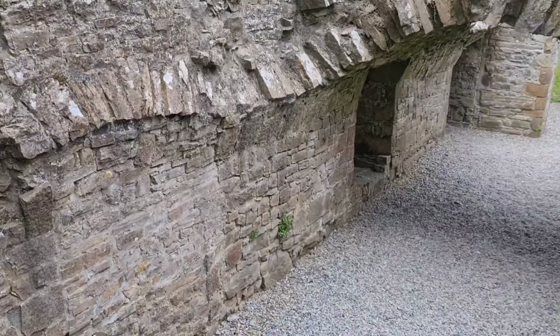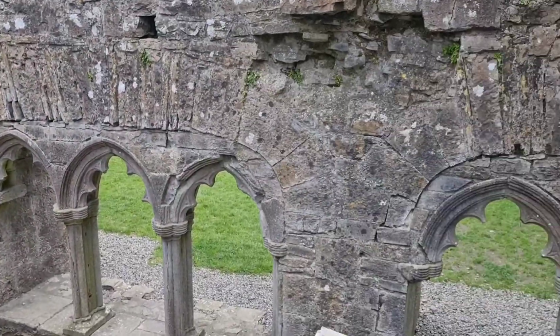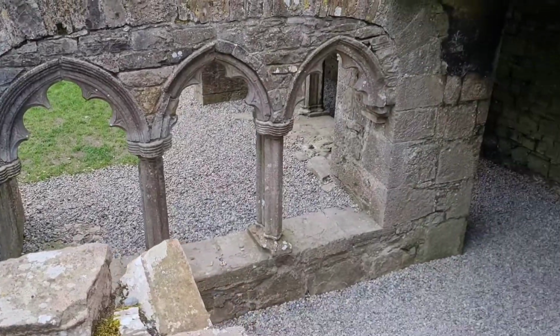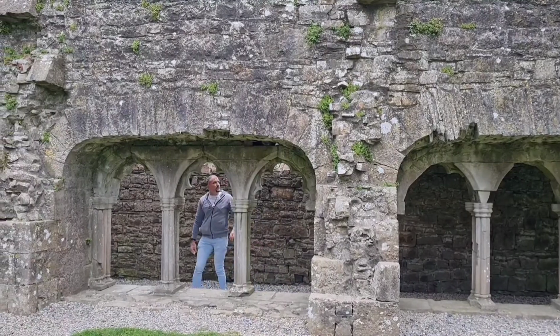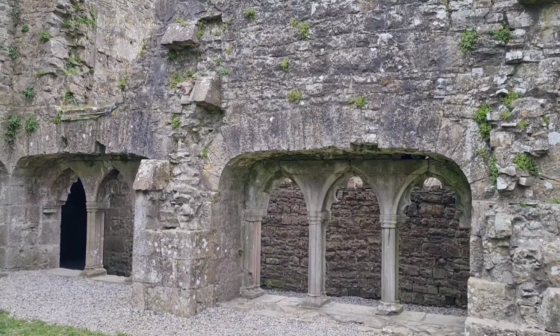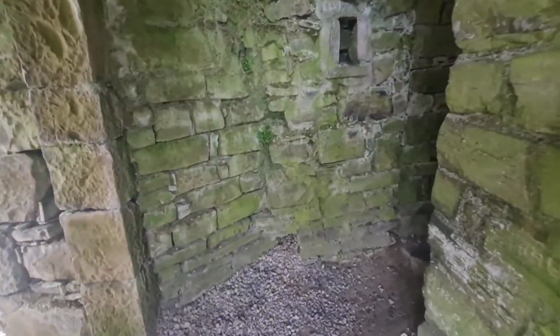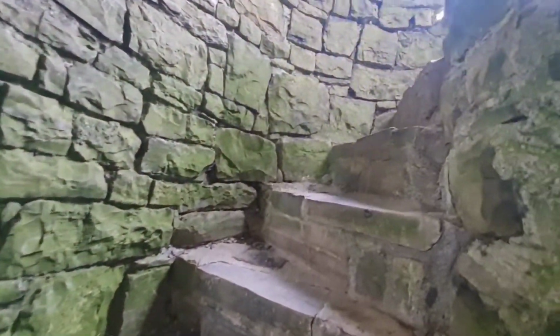Right, so there you go, guys. This is off the camera on my phone. So the next thing to do now is get the drone up into the air. I don't know what's in here. It's like a little, before the roof and all was lost on it, I'd say it was a little stairway. But we'll go up and have a look.